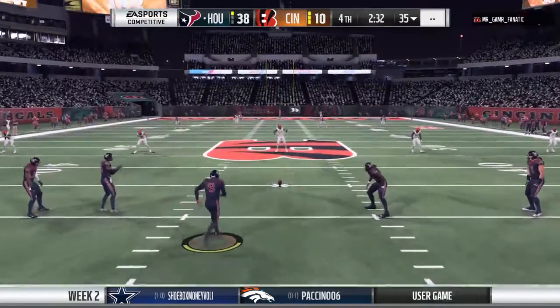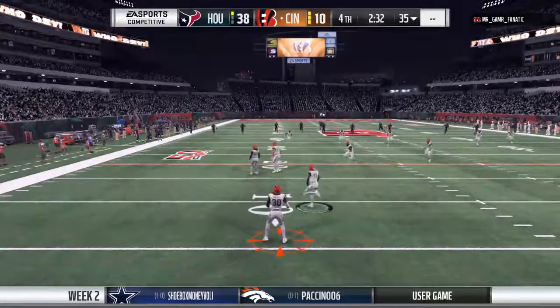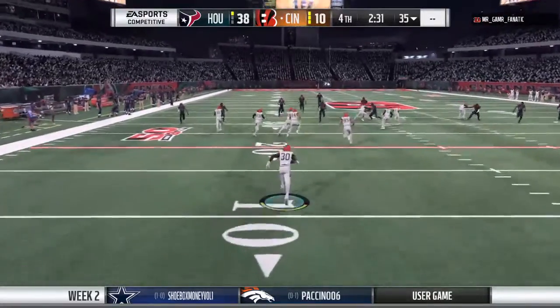So they'll get another shot on offense following that pick six, and now the kick is away. This will be fielded at the 6.